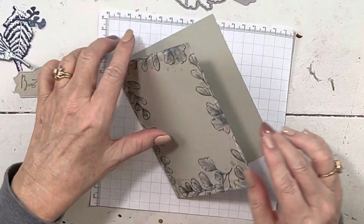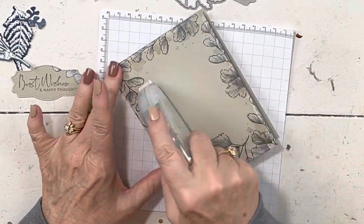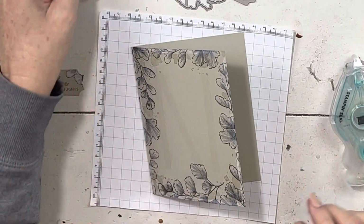So for this, all my bone folders are also still packed in my shoebox swap. So this card's going to be a little floppy. This is why you own a bone folder, so your cards don't do this.